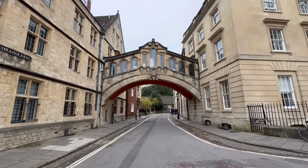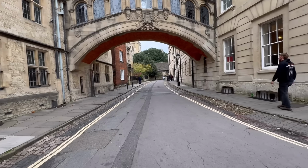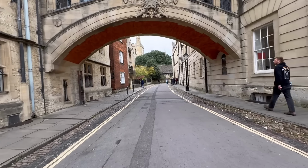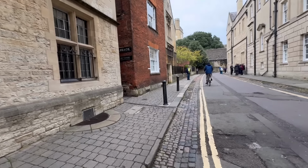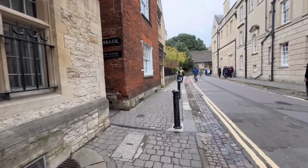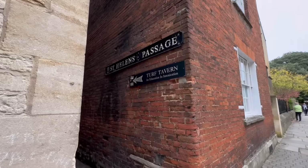Isn't that beautiful? So it has been rumored that President Clinton spent some time over here.